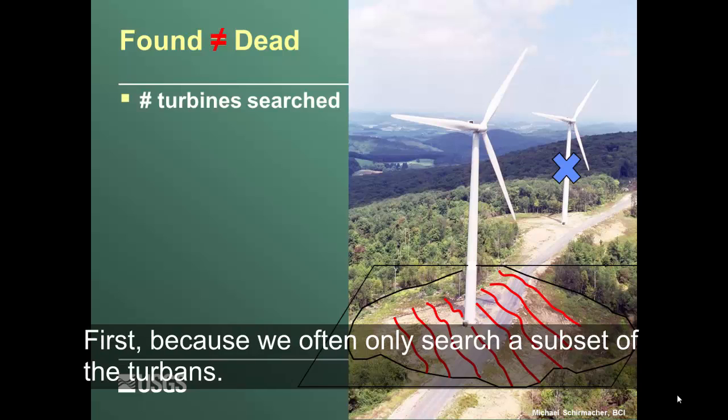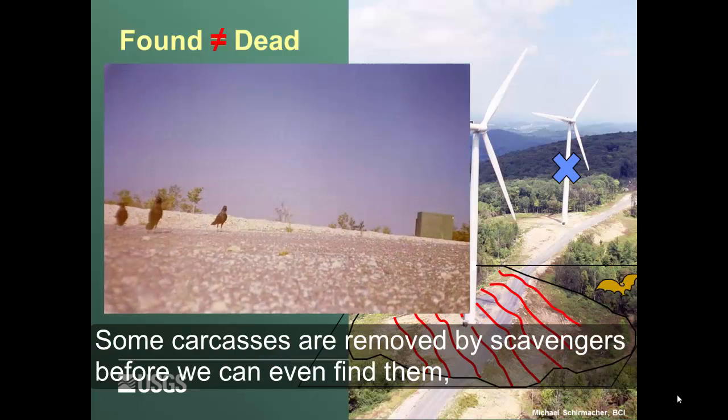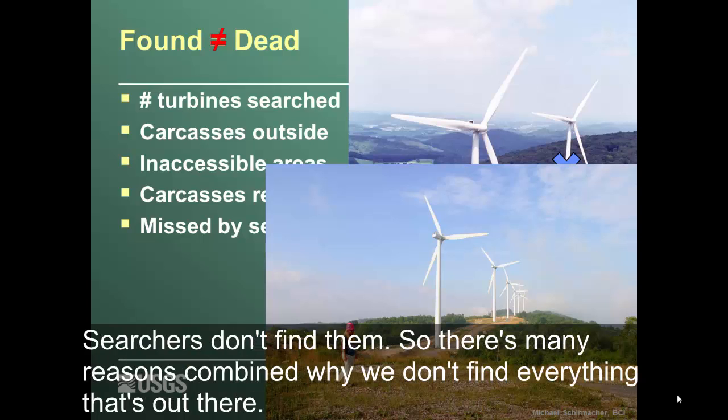First, because we often only search a subset of the turbines. Some animals land outside our designated search areas, while others might land inside but in unsearchable areas. Some carcasses are removed by scavengers before we can even find them, and some are present but missed because they fall in a hole, in a deep clump of vegetation, or shadows hide them. Just chance. Searchers don't find them.